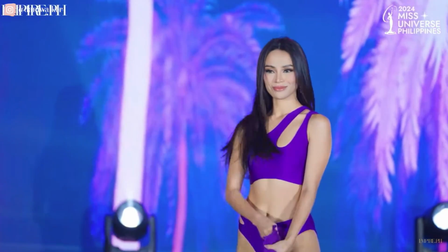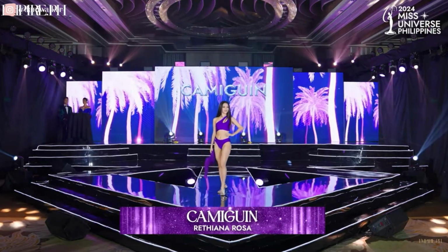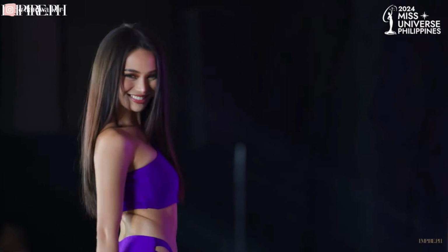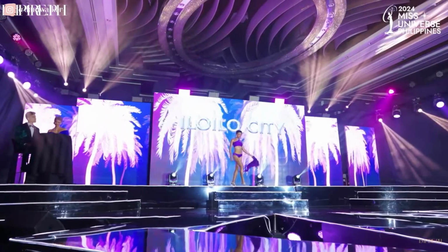Kamigan was so gorgeous on stage. Whoever did this hair and makeup, well done. She just looks so fresh. So fresh. She just did such a great job. I feel like I liked this look even more than I liked her in interview. Just wow.